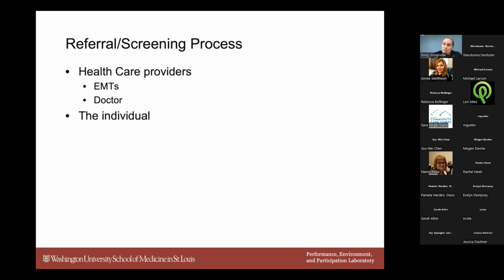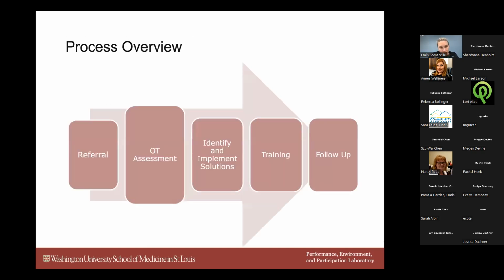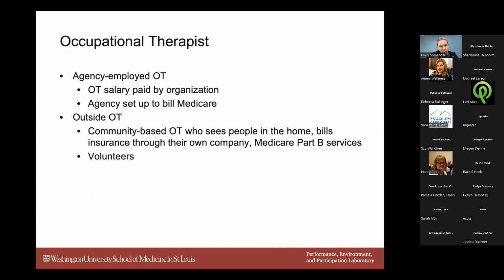So the next step, after a person is identified as appropriate for the intervention and would benefit from home modifications to improve their daily activities or to reduce their chance of falling, is the assessment process. And like I said before, the assessment has to involve an OT. That's what we know works. So how to partner with an OT can happen in different ways.